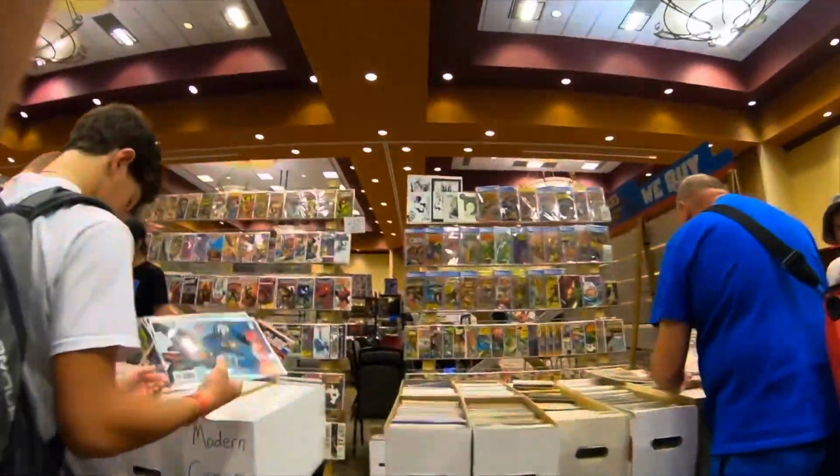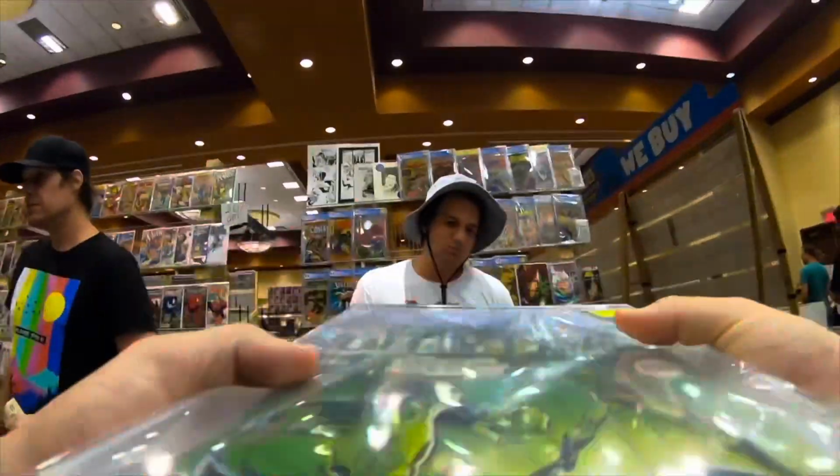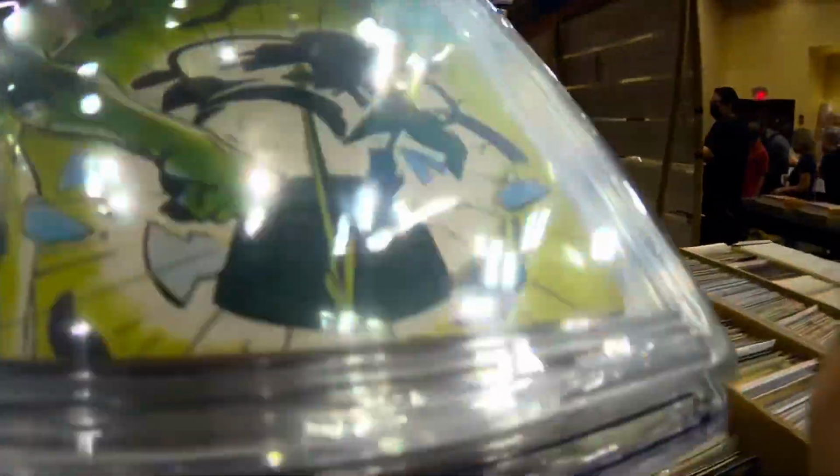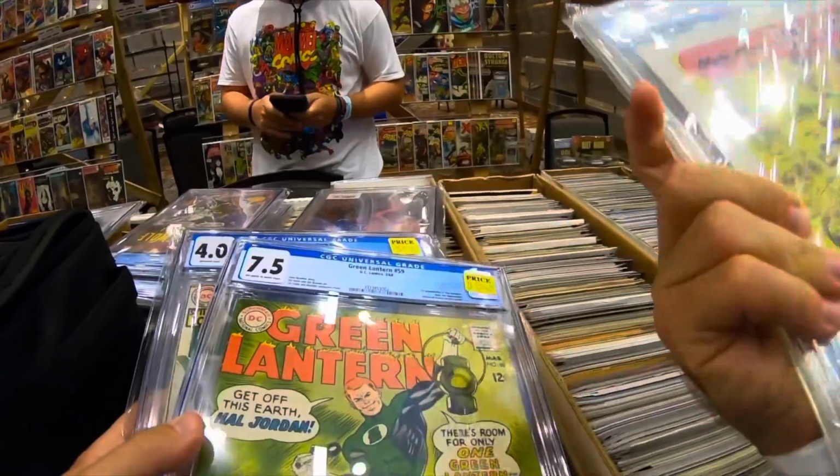I mean, not unless I saw something up there that I was definitely wanting. I talked to this younger guy, he was not about that cash price. I was looking at his Green Lantern books.